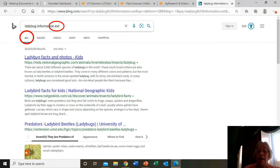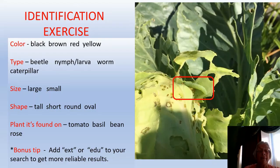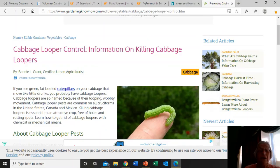I want more information, so I'm going to try to change up my search terms. And I try ladybird beetle facts dot extension, and I get more articles. Now, this is an exercise that you can do at home. So if you want to try this, you can hit pause on the recording now, because the next slide that I show you is going to give you the answer. Hopefully, your search took you to the cabbage looper.